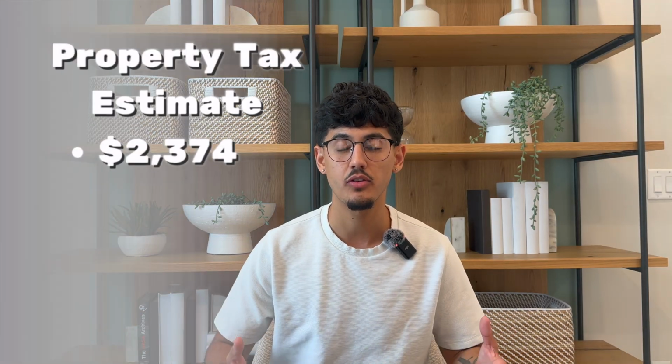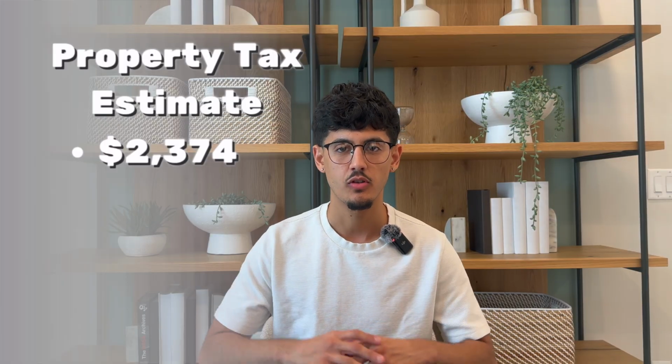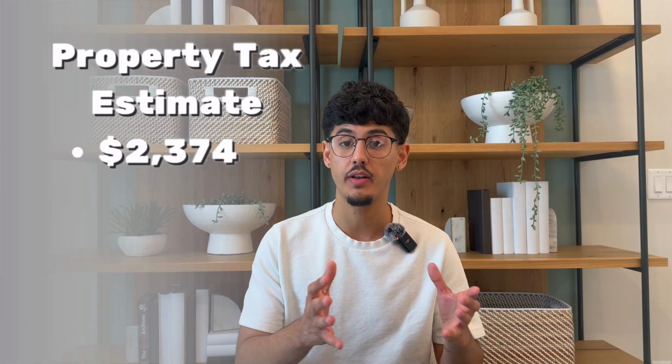Our annual property taxes are going to be $2,374 at a purchase price of $299K. So let's jump into some more loans. We already went over an FHA for our first example. So now we're gonna talk about some more popular ones, being our conventional loan, the most common down payments we see are 3%, 5%, and 10%.